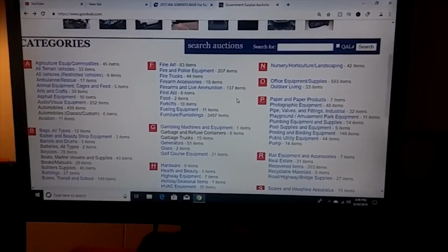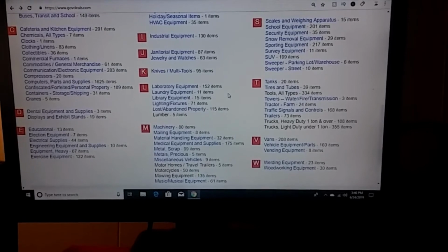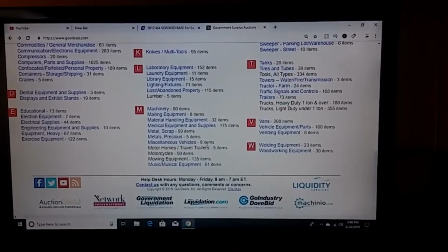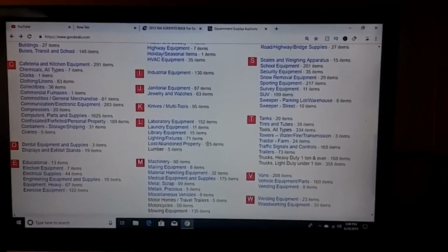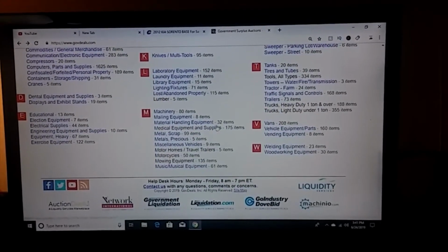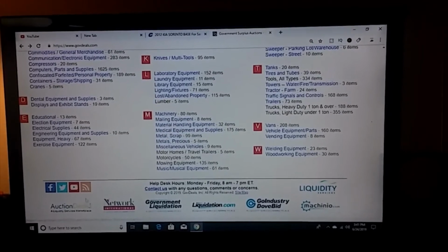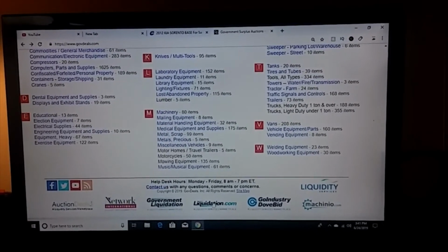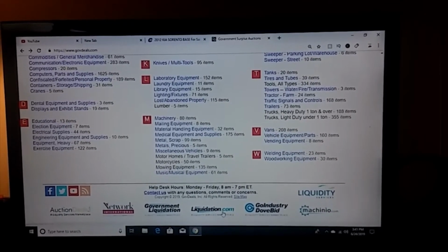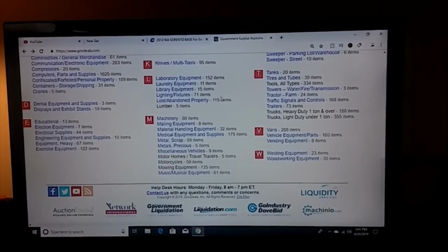It's a lot of information on here, and a lot of stuff that you can buy a lot cheaper than anywhere. Too much to cover, but it's real interesting and entertaining to get on here and look, because you'd be surprised at what all is on here. And some of these others down here, like Auction Deals, that's a good site. That's a spin-off of GovDeals. I actually bought some stuff off of Liquidation.com about years ago. That's pretty good. I trust any of these sites right here to buy from.